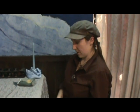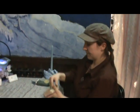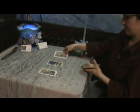Open up the tarot deck. There you go. Very simple. Another nice simple one to do: past, present, future. 3-card layout.